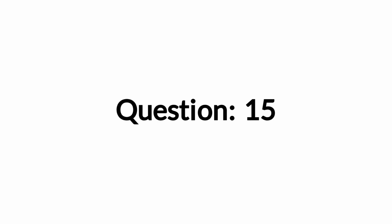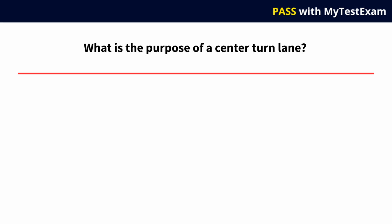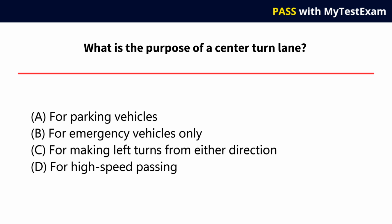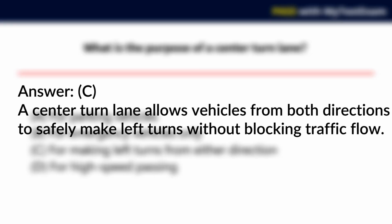Question 15. What is the purpose of a center turn lane? A. For parking vehicles. B. For emergency vehicles only. C. For making left turns from either direction. D. For high-speed passing. Answer, C. A center turn lane allows vehicles from both directions to safely make left turns without blocking traffic flow.